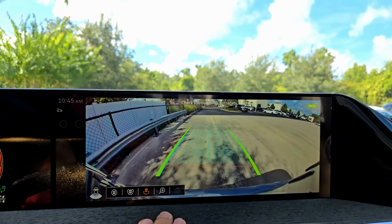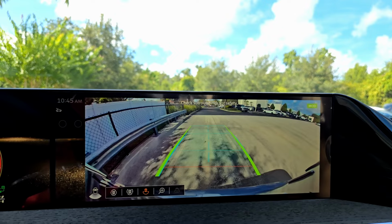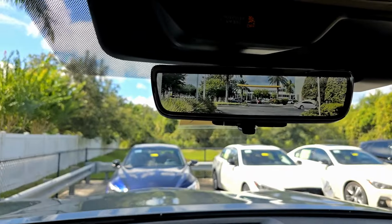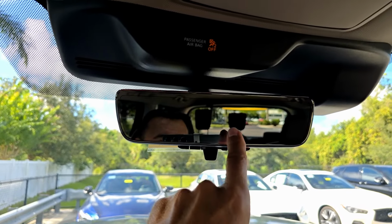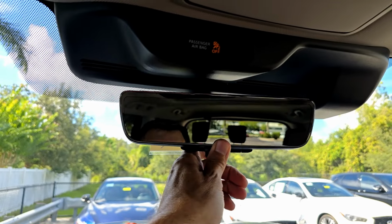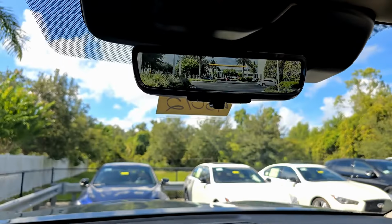All right, great job, Infiniti, on doing this. Put it back in park. That's your infotainment system up on top. Of course, you have this rear view camera mirror. You can turn it off and have it as a regular mirror, but as you can see, if you have anybody sitting in the back, it's going to be really hard to see anything there. So this is a preferred option, at least in my book.